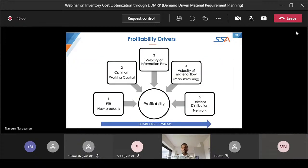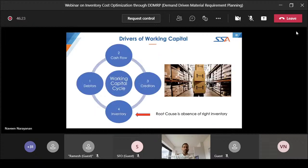So the profit drivers are many. As I mentioned, in today's webinar we are going to limit ourselves to number two, which is the optimal working capital. That means how can your business commit itself to and maintain the optimal or minimal working capital that is essential for the business to run, without exceeding that. And that has a direct impact on the return on investment, because we know that's an important lever.